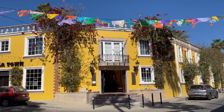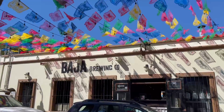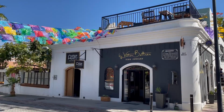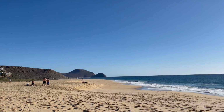If you're going to Todos Santos, it is known for being one of the cooler places in the peninsula, even when the temperatures are super hot in May, June. You can expect that Todos Santos will have a little bit of a breeze, it'll be a little bit cooler, and you won't get quite as severe humidity in the middle of summer there as you do in other parts of the peninsula.